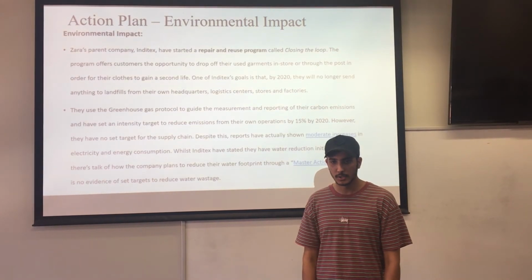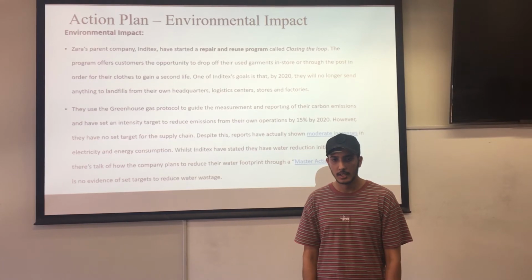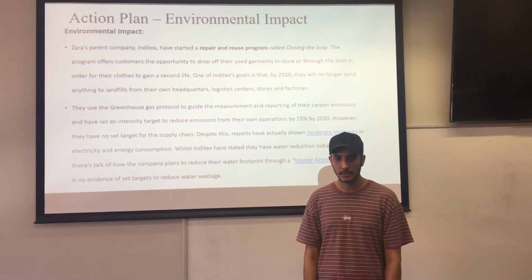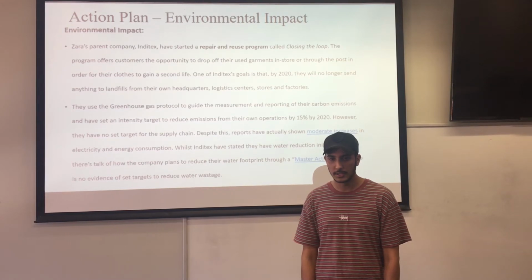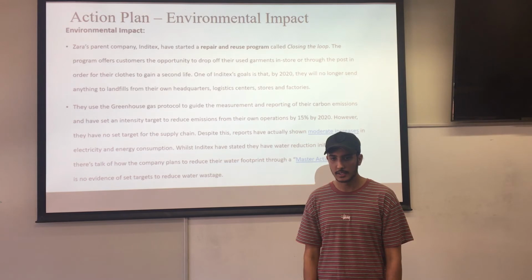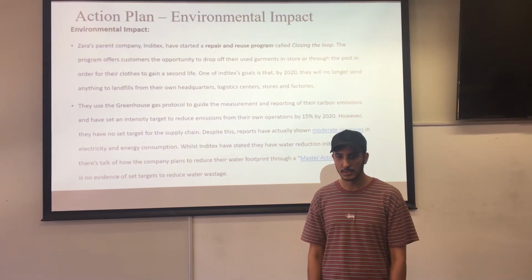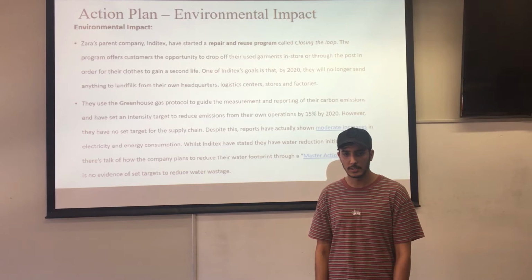They use the Greenhouse Protocol to guide the measurement and reporting of their carbon emissions and have set an intensity target to reduce emissions from their own operations by 15% by 2020. However, they have no set target for the supply chain. Despite this, reports have shown a moderate increase in electricity and energy consumption. Inditex has stated they have water reduction initiatives, and there is talk of the company planning to reduce their water footprint through a master action plan. There is no evidence of set targets to reduce water wastage.